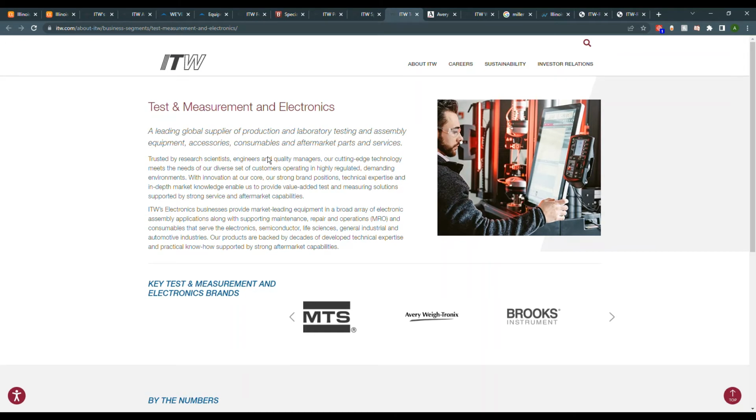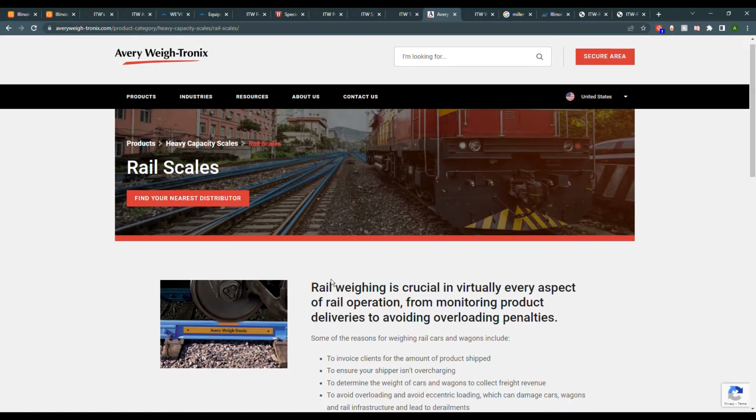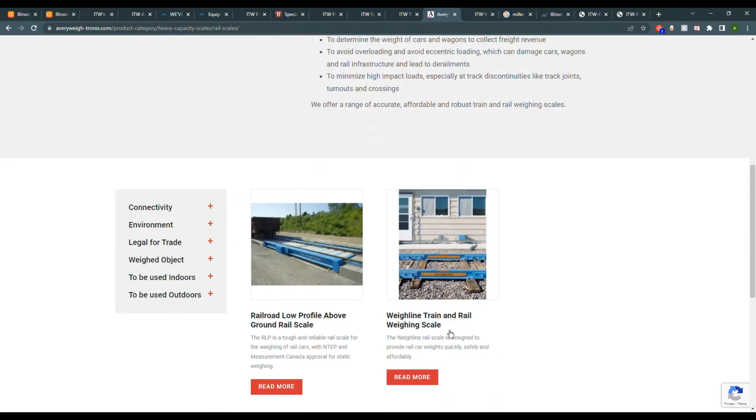And then the next one is test, measurement, and electronics. This one I'm not as familiar with, but they have stuff like Avery Weigh-Tronix, which is just a bunch of scales. They have stuff for logistics and package weighing. They have rail scales. I can see it down here, just a way to weigh stuff.